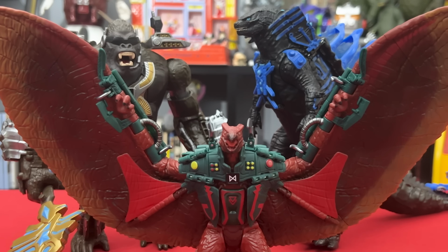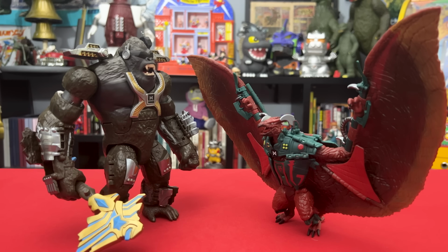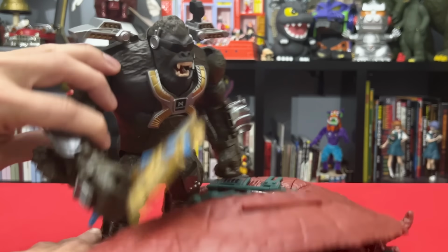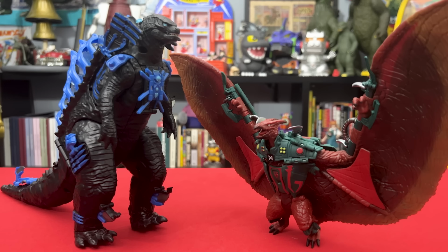Much shorter, but obviously much wider. Jokes aside, Rodan is my favorite of these releases yet. Although it is hard to compete with Kong's microphone. Easy win! Chop, chop, chop, chop, chop, chop, chop. Godzilla's my least favorite. I don't think he looks great in regular or Titan mode.